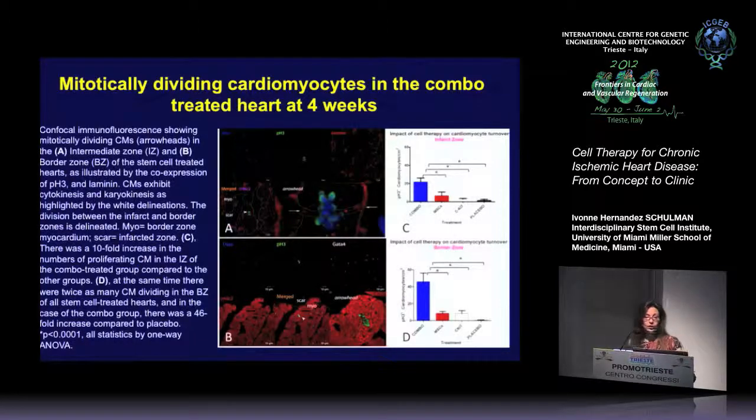In these animals, we also looked for mitotically dividing cardiomyocytes, in the infarct zone and in the border zone, and we found that there was increased cardiomyocyte proliferation in all of the stem cell treated groups, but particularly in the combination group. There was a 20-fold increase in cardiomyocyte proliferation in the combination group compared to the other groups in the infarct zone. In the border zone, there was over a 40-fold increase in cardiomyocyte proliferation compared to the other groups. And here again, the staining with phosphohistone 3, and here we see a cardiomyocyte undergoing cytokinesis and karyokinesis.